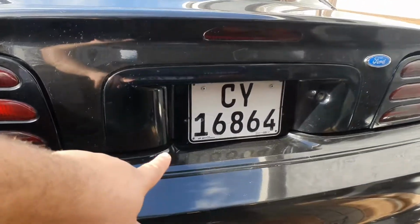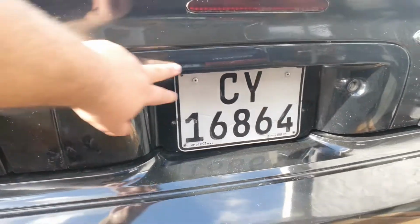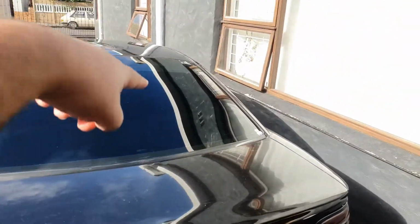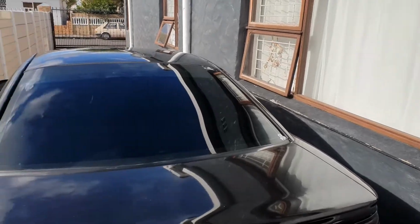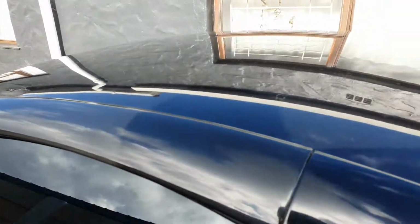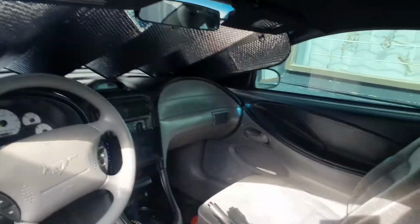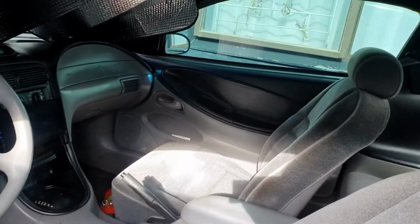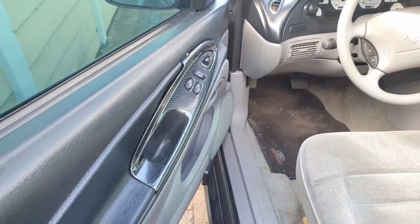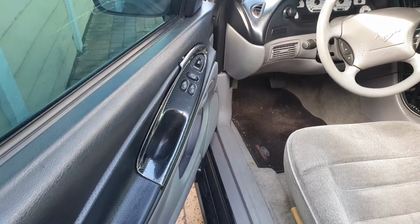So all we need to do now is install this piece over here, but we haven't got enough wrap, so I'll still have to get more wrap for that. We're just going to finish up on the interior. We're going to do that other side door handle, and unfortunately that middle piece didn't stick, so just going to do that door handle on that side. As you can see, that one's already done and it looks really good.